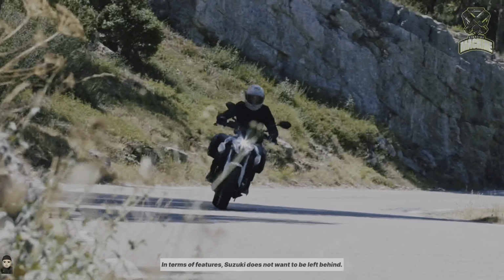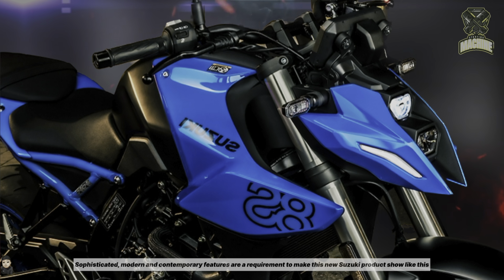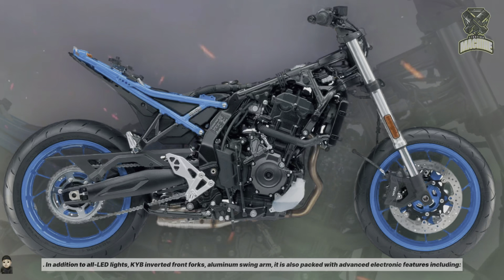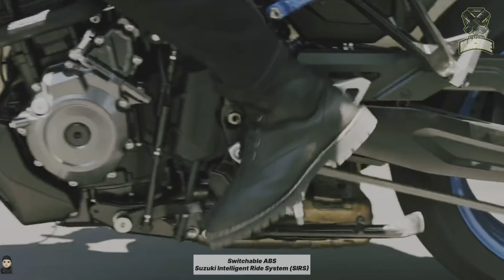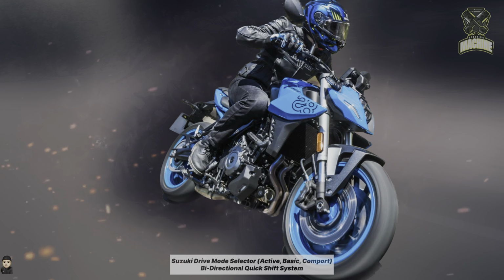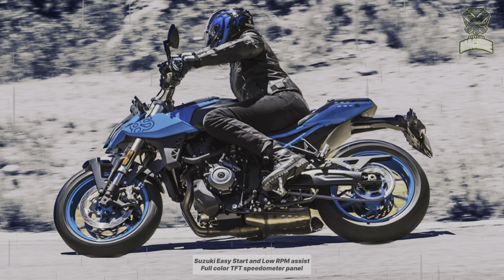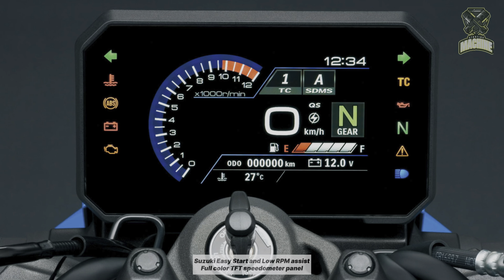In terms of features, Suzuki does not want to be left behind. Sophisticated, modern, and contemporary features are a requirement to make this new Suzuki product show like this. In addition to all LED lights, KYB inverted front forks, aluminum swing arm, it is also packed with advanced electronic features including switchable ABS, Suzuki Intelligent Ride System, SIRS, Suzuki Drive Mode Selector, Active, Basic, Comfort, Bi-Directional Quick Shift System, Suzuki Clutch Assist System, Suzuki Traction Control System, Suzuki Easy Start and Low RPM Assist, Full-Color TFT Speedometer Panel.